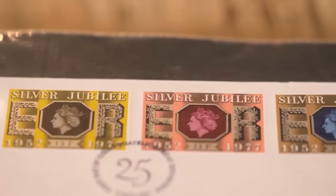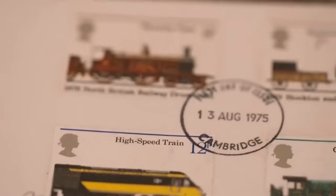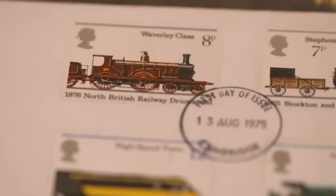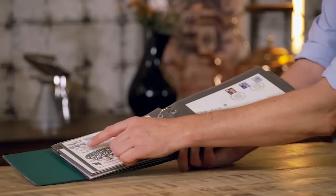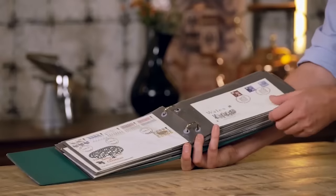Queen's Silver Jubilee from 1977. Then, of course, we've got the all-important first day of issue postmark. So you'd get your freshly issued stamps from the Royal Mail, you'd attach them to the envelope, send them off, and then they'd come back with the first day of issue stamp on them, which is what you wanted as a collector. Pajaree, how much money would you like to make?